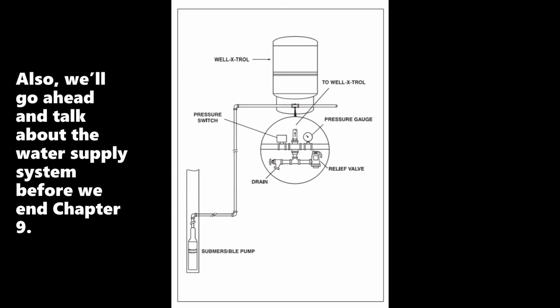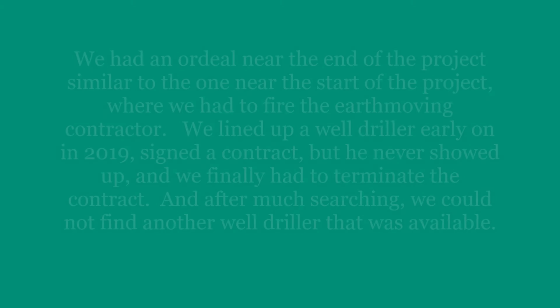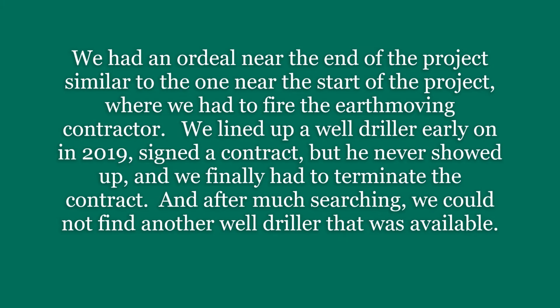Also, we'll go ahead and talk about the water supply system before we end Chapter 9. We installed the water storage tank, well pressure switch, electrical disconnect, and a water filter system several months before the water well was drilled. We had an ordeal near the end of the project similar to the one near the start of the project, where we had to fire the earth-moving contractor.